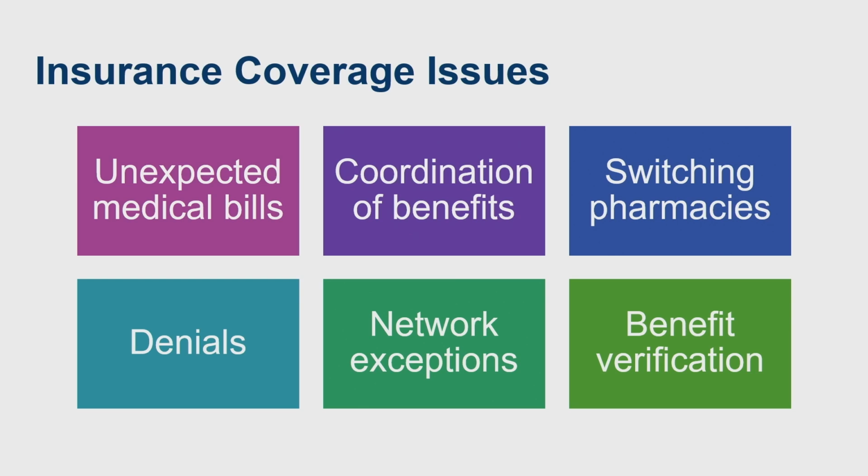So they have something that is coming up, like a surgery or procedure or something, or they've been prescribed something, and they want to get an idea of price. We can do a benefits verification to give them an idea of if it's covered, this is what will be needed, and this is what the cost could look like.